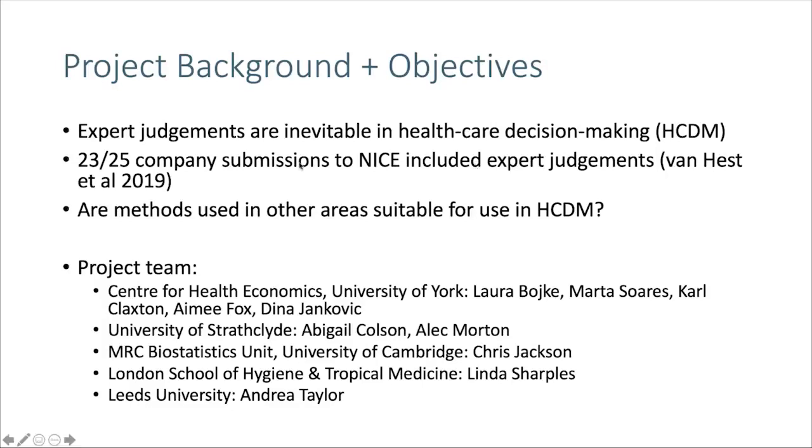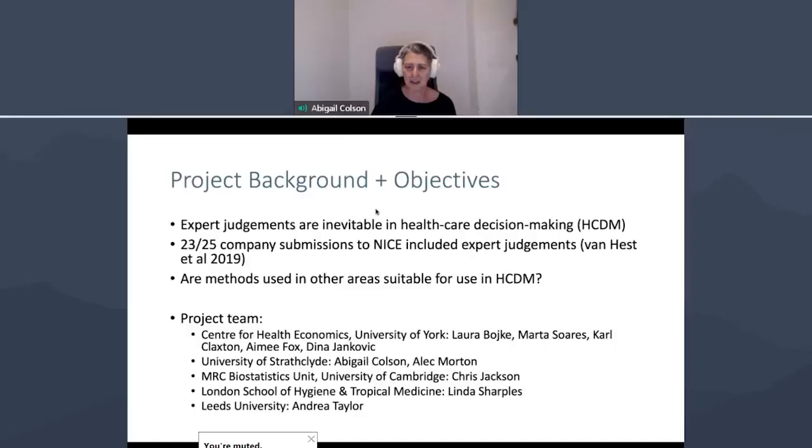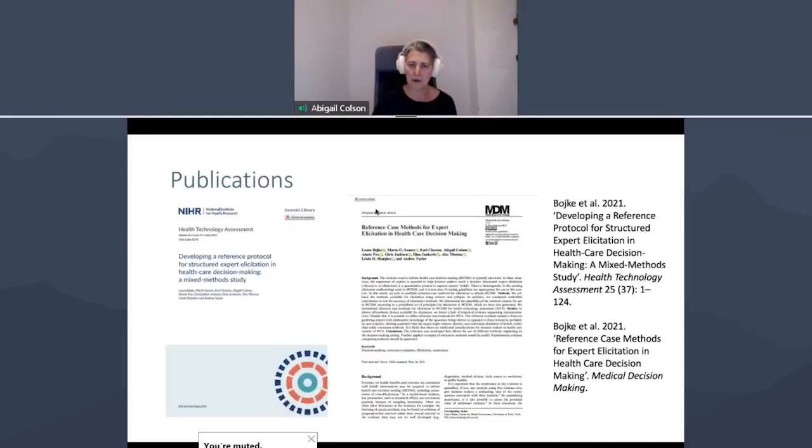It's also used increasingly in things like early stage cost effectiveness or to make decisions around rare and emerging diseases where there just isn't a lot of data available yet. So a recent study found that in 23 out of 25 company submissions to NICE, the UK Health Technology Assessment Agency, expert judgments were included in some way. So then the question is, how do we make sure that we're soliciting these expert judgments in a way that is robust and stringent and suitable to serve as evidence in the magnitude of decisions that are being made from this.